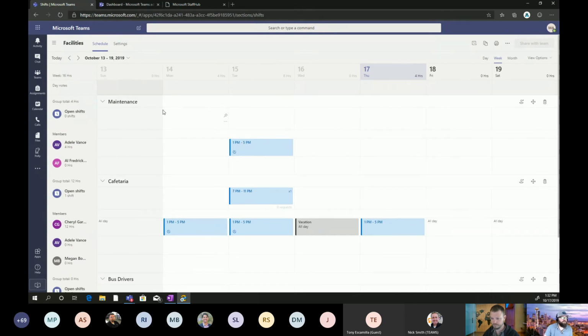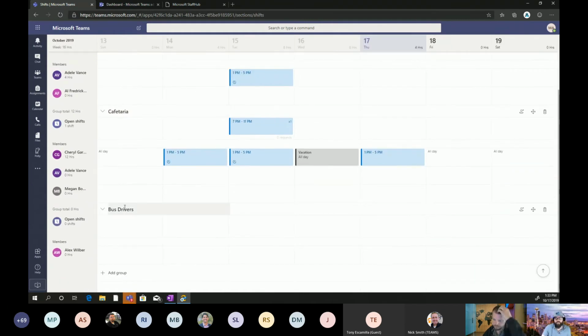The first thing we're going to do is, of course, create groups. What you see here is that I've created three groups that relate to three specific use cases we see in both K-12 and higher education. Everybody has maintenance workers. Everybody has cafeteria workers. In K-12, we also have, for example, school drivers. And Nick Smith, who is a member of my team, can tell you a few good use cases around bus drivers. He has some amazing customers who have been using this specific use case very intensely.